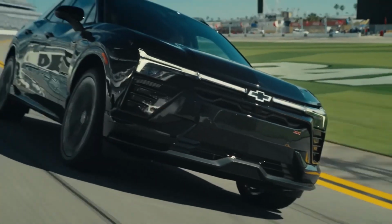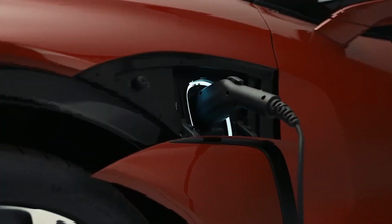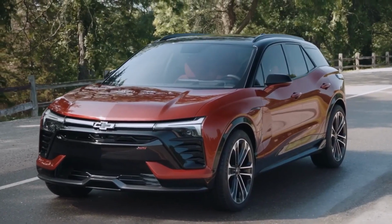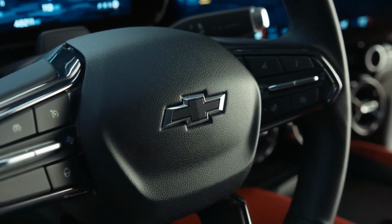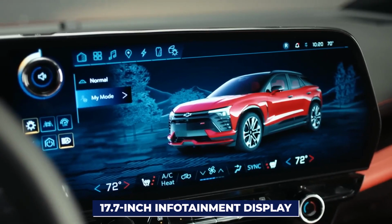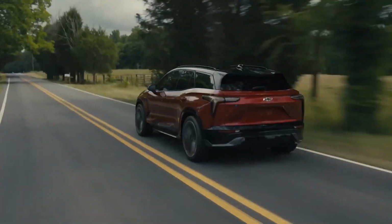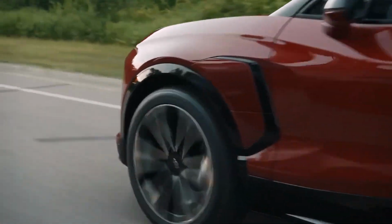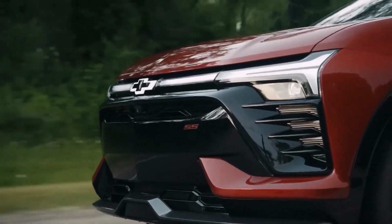While the SS is ready to rival the likes of the Mustang Mach-E GT and Tesla Model Y, Chevrolet also offers more budget-friendly models. The Blazer EV is powered by GM's Ultium battery tech with the RS trim, promising a stellar 320-mile range. Inside, it's a blend of sporty aesthetics and advanced tech, featuring a massive 17.7-inch infotainment display. And for the tech-savvy, there's GM's Super Cruise hands-free driving system, starting its electric journey in summer 2023 with the LT, RS, and other models. The high-end SSs will follow in spring 2024.